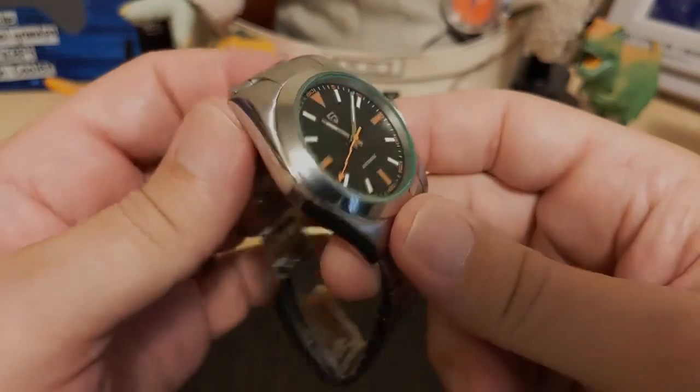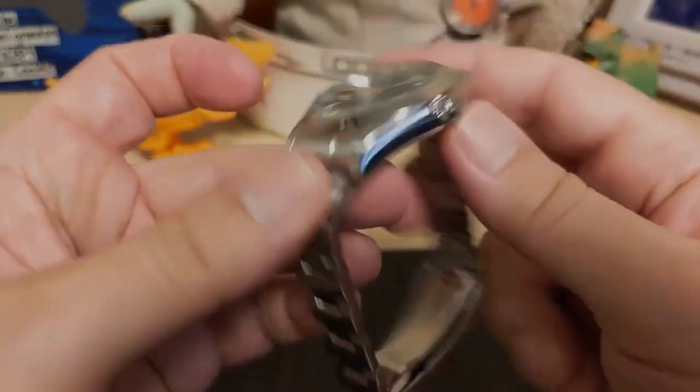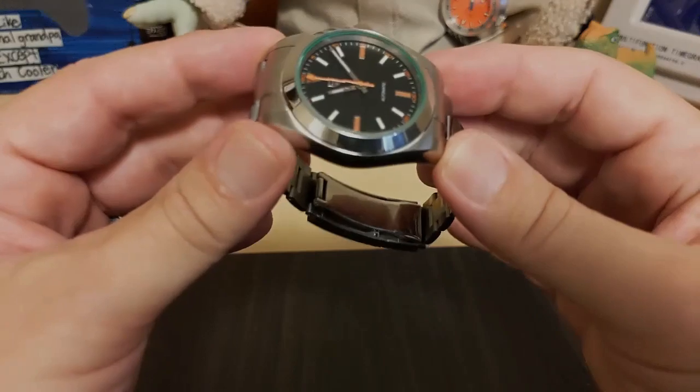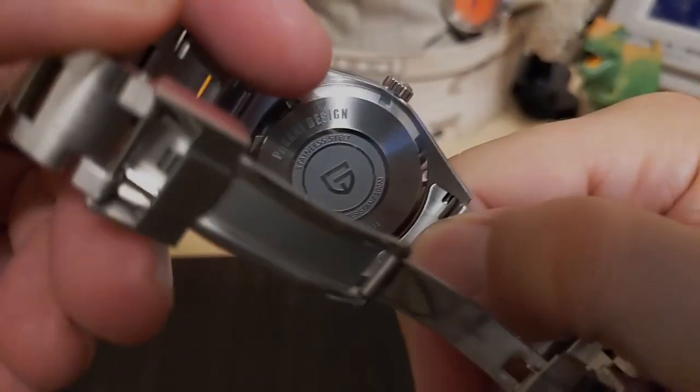And then the case is solid stainless steel. We got polished sides and then brushed tops and bottoms. It's a nice case, does the job. The lug to lug isn't huge considering the bezel size. The case back is a screw down, providing 100 meters water resistance.